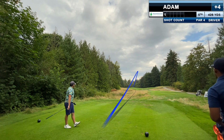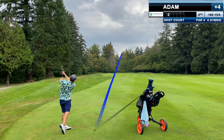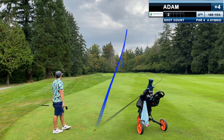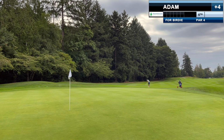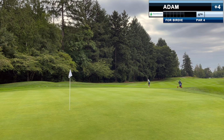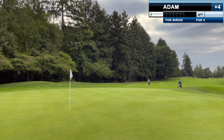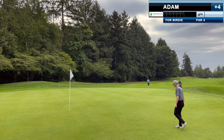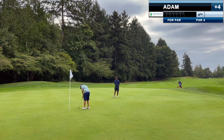The shot tracer is generous here. This was more of a snap hook. And the approach with the hybrid is okay, and I'm just short of the green. And here I roll definitely my best putt of the day. It's at least 50 or 60 feet, and I cozy it up to tap-in distance. And then look what I do.